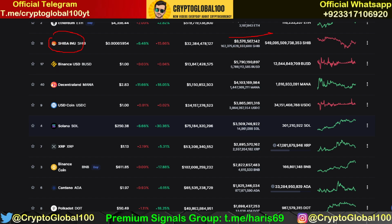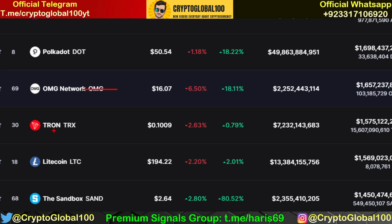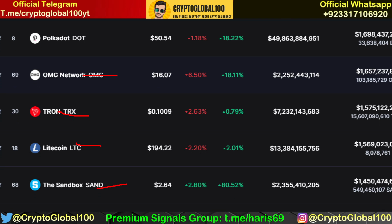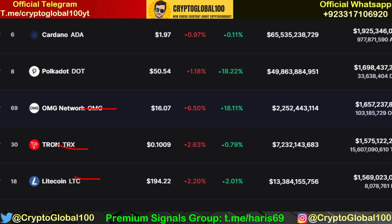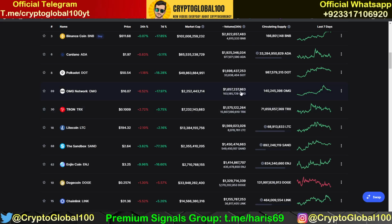Shiba Inu number one, Mana number two with 4.1, Sol right now trending at number three, then XRP is going good, 2.8, then BNB, that is 1, 2, 3, 4, 5, Cardano, and then Polkadot at 6, 7. So 7 projects, and then we have OMG at 8, 9, and 10, and maybe we're gonna take the Sand, which is trending due to the metaverse. So 10 coins, LTC, TRX, OMG. These are the coins which are in trend with the huge volume.